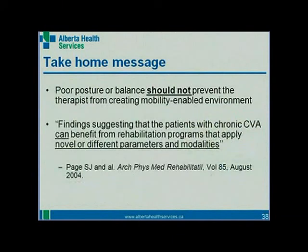Still in the take-home message, I think poor posture and balance should not prevent the therapist from creating a mobility-enabling movement environment. So we should maybe be a little bit less picky about sitting in the perfect posture and everything, and instead concentrate our energy on finding an enabling environment for the client to experiment with movement and therefore modify neuroplasticity.